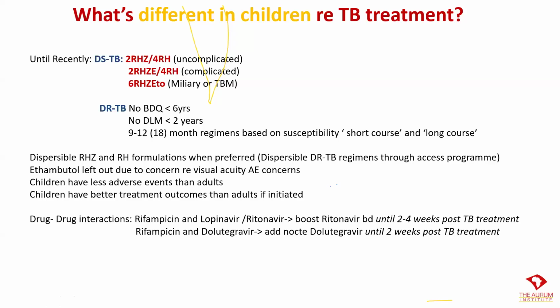Ethambutol is considered a good companion drug. It really helps to protect the other drugs in the regimen from resistance, and at the doses that we're using, it makes it a lot safer to give to children, even when we can't do visual acuity testing. Just remember that kids do so much better than adults on their drugs, and children have also got much better treatment outcomes.